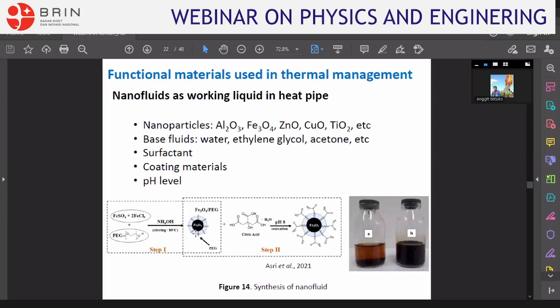For example, from our published paper by Asri et al. 2021, we synthesized magnetite particles, and then we coated the surface using polyethylene glycol in order to reduce agglomeration and sedimentation, and to modify its surface into hydrophilic. Because if we can change the surface of the particles into hydrophilic, the particles will be easily dispersed in the nanofluid. We also used different types of added second surfactants, and we also maintained the pH level.